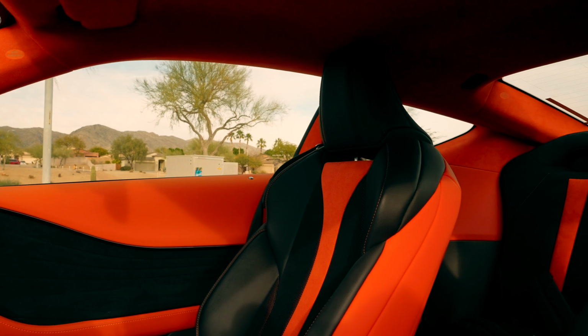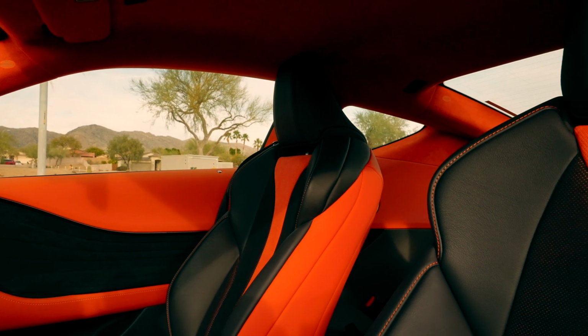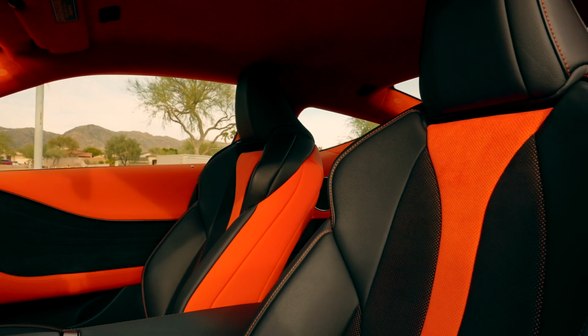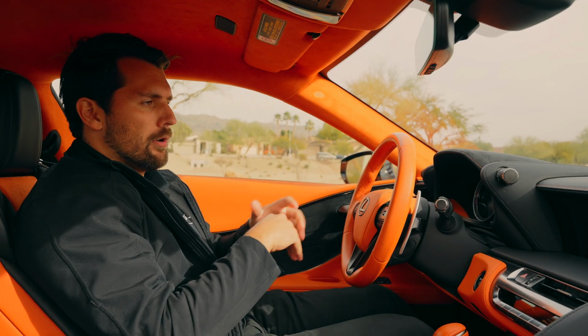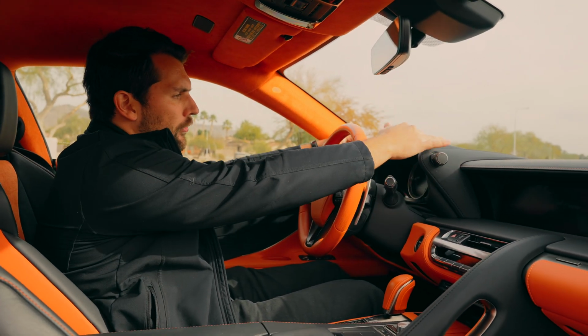We do have the standard sport seats, although there are some optional comfort seats you can add should you choose to go that route. But let's talk about what all we've got going in here. One of the things that is pretty straightforward, if you are familiar with Lexus, is that there are a lot of standard Lexus components in this car, like our little horns that we have here up on the dash. These are our sort of standard access.